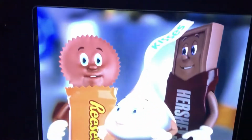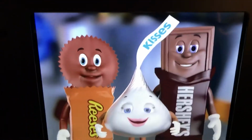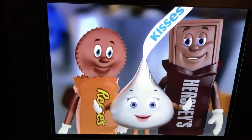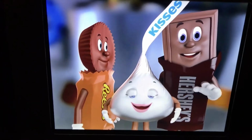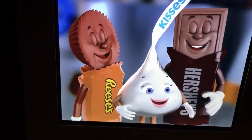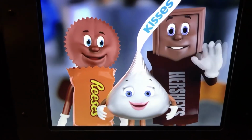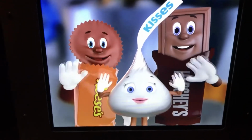Well, now you know the hard work, pride, and joy that goes into making every piece of Hershey's goodness. Come visit us again soon! Please remain seated until the door opens and watch your step onto the moving platform. And enjoy the rest of your day here at Hershey's Chocolate World. So long, everyone! Thanks for coming! Bye-bye!